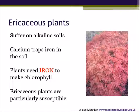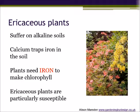What this really means is that they suffer, particularly on extremely alkaline soils, because calcium is the mineral that primarily makes soils alkaline on the scale, and calcium traps iron in the soil through a chemical reaction, making it unavailable to plant roots. Now, all plants need iron to make chlorophyll, the green substance which enables them to photosynthesize.